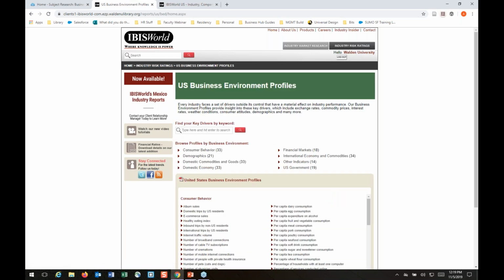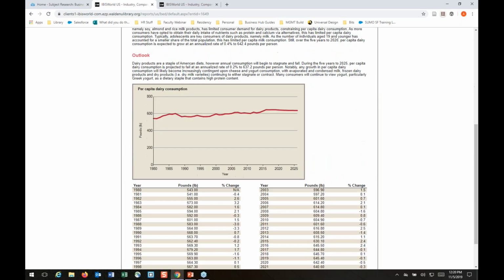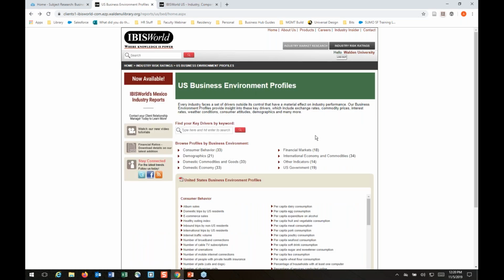I think these are pretty interesting just because you can look at consumer behavior or something a little bit broader like government spending. So if you wanted to look at, I think I picked on the dairy consumption, and I do that as kind of a joke because I live in Dairyland. I live in Minnesota, so I'm right next to Wisconsin, which is the land of dairy. So if you click on per capita dairy consumption, you can come in here and see what's going on with the U.S. dairy consumption. How has it changed over the last 30 some years? How is it expected to change in the future? And you can look at any of these and figure out how this is changing in the current marketplace.